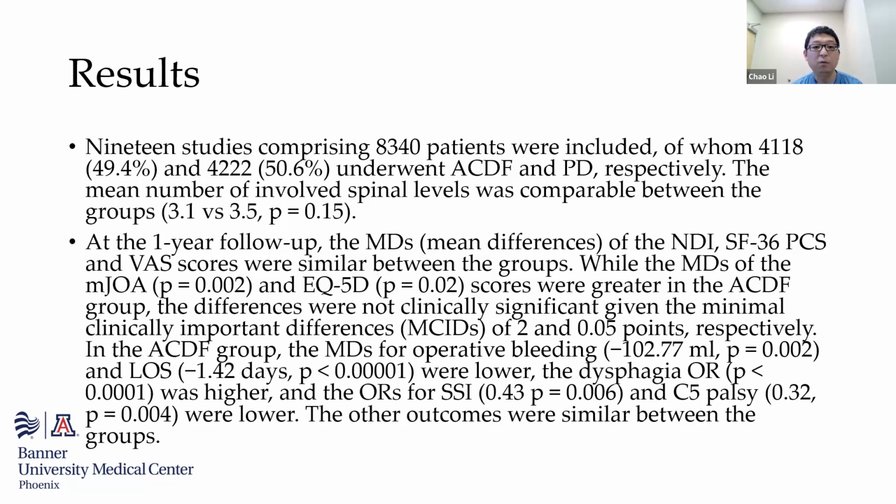It's a very interesting finding. At 1 year's follow-up, the mean differences for NDI and SF-36 scores between these groups were higher in the ACDF group, and the differences were not clinically significant, given the minimal clinically important differences of 2 and 0.5 respectively. In the ACDF group, the mean difference in operative bleeding is smaller, which is negative 1.77 millimeters, and they also have a relatively shorter length of stay. However, dysphagia is higher, and the odds ratio for skin incision infection and C5 palsy for the anterior approach is also smaller. But other than that, all other outcomes are similar.